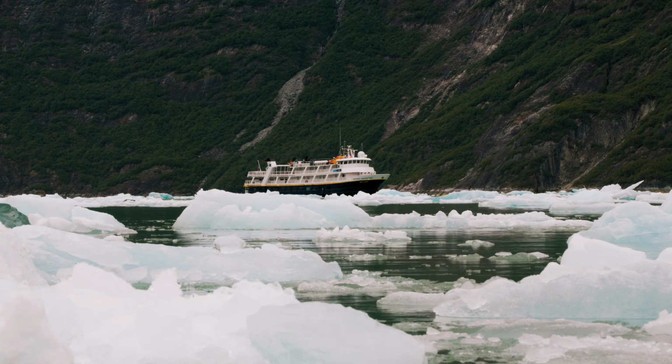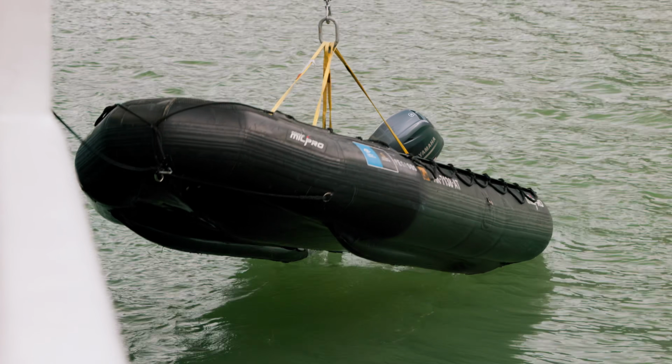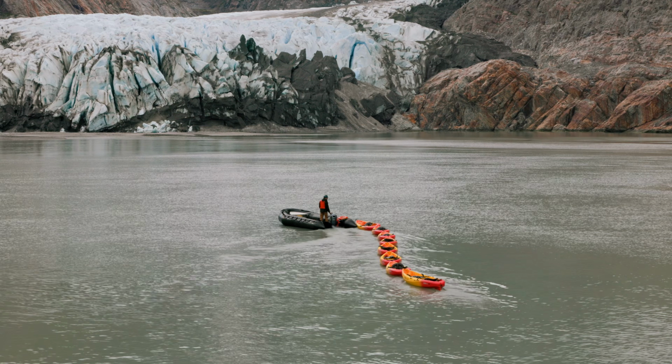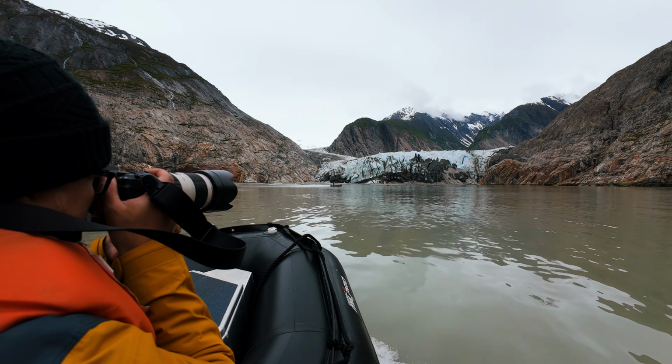Both were designed with exploration in mind, equipped with microscopes, hydrophones, and a fleet of landing craft. The Sea Bird is equipped with 4 Mark V Zodiacs and a fleet of single and double kayaks. These are used to further explore and get up close and personal with the landscape.